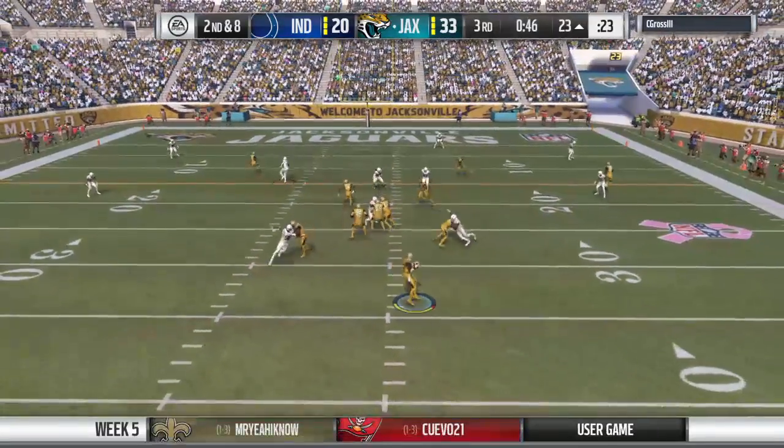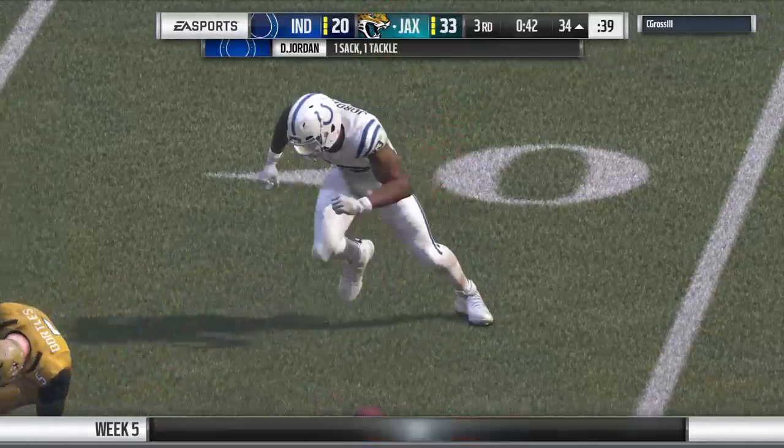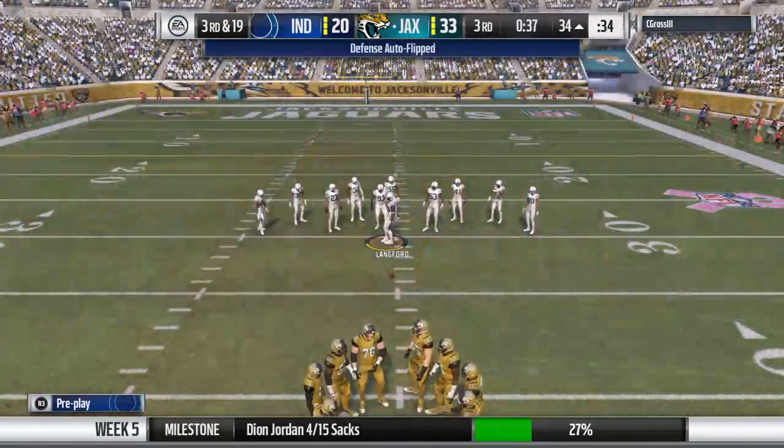Now Bortles throwing on 2nd down. And he'll be brought down by the Colts. That winds up pushing him back 11 yards on the sack. And that'll bring up 3rd.